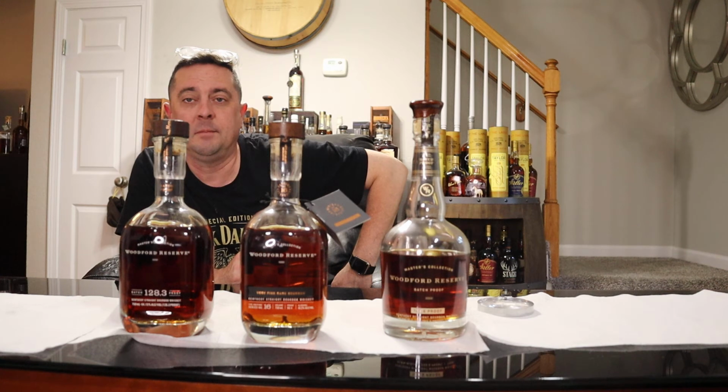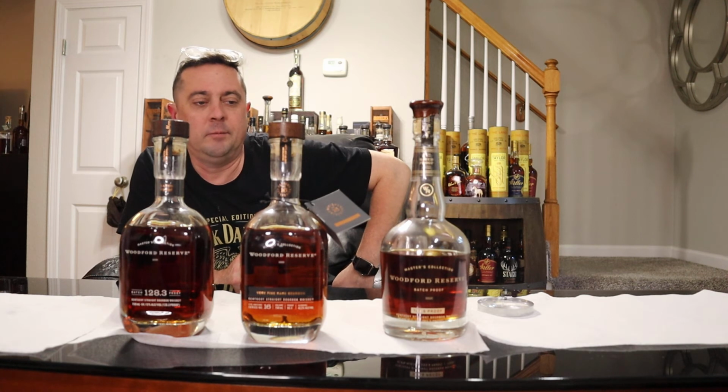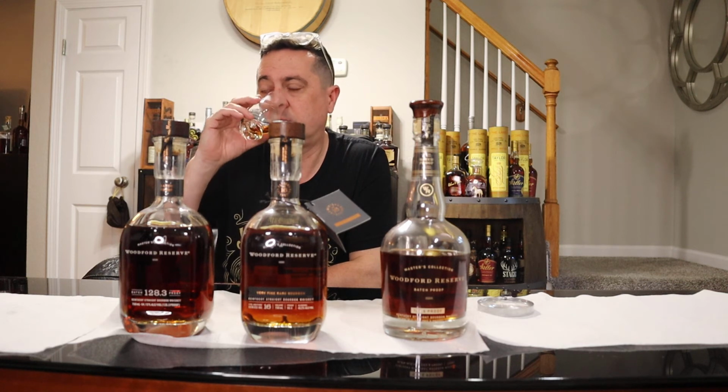I don't think it's worth that, to be honest with you. I mean, it's got some more flavors and uniqueness and stuff, especially that barrel char, than you get off a normal Woodford, but really no finish on it, very light finish, not much of a mouthfeel. It's got good flavor, good nose, just doesn't hold my attention.